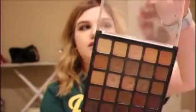But anyways, I was saying I really like this palette. It's a mostly cool tone palette. I use it every day. I really like it. It's Morphe. It's a good brand, so yeah.